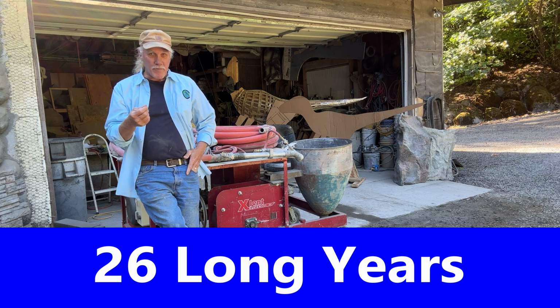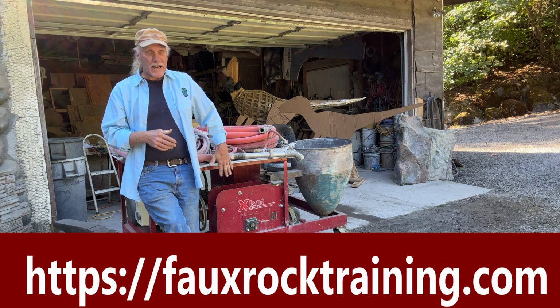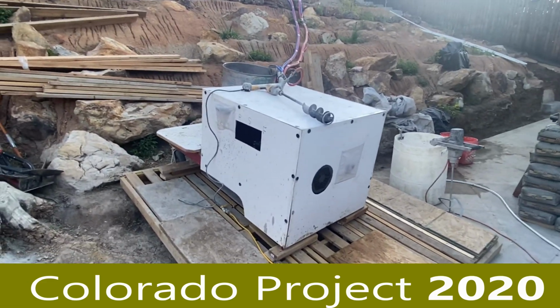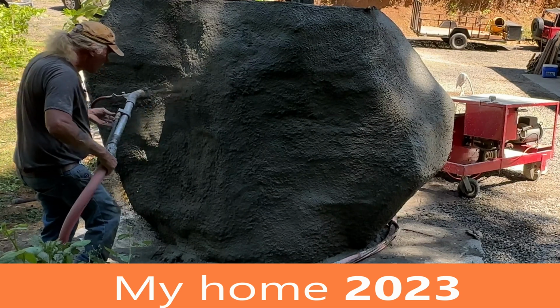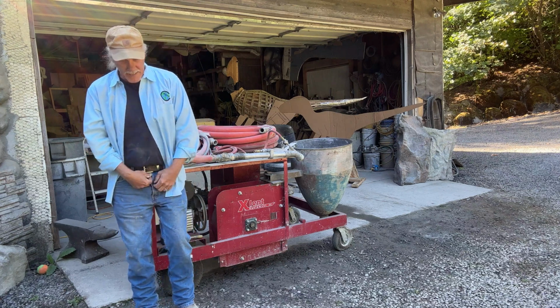The first thing that people ask me is, what kind of equipment do you need? And they think cement pump. I've made so many things since 2020, so the last 3 years, I've used it twice. And I regret using it on the rock that I did over here, the big rock. I did it for content. I wanted to show diversity in my training.